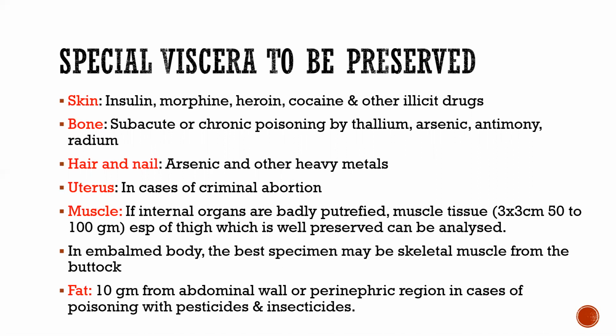And if the internal organs are badly putrefied, then some part of muscle tissue, about 3 by 3 centimeter or about 50 to 100 gram of muscle tissues, especially of the thigh, should be well preserved and be analyzed. And in case of embalmed body, there will be no viscera, or the viscera may have already undergone autopsy. Then the best specimen may be skeletal muscle from the buttocks. And in some cases, like poisoning with the pesticides and insecticides, 10 gram of abdominal wall fat or from perinephric region are to be preserved.